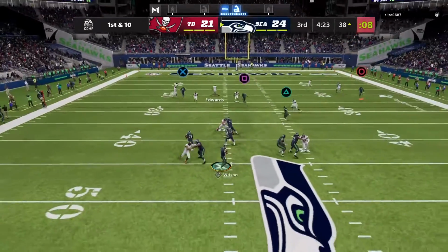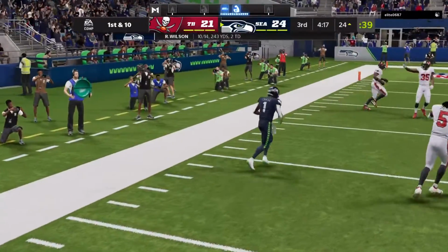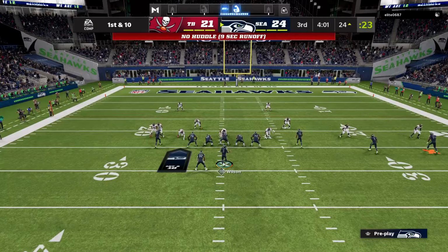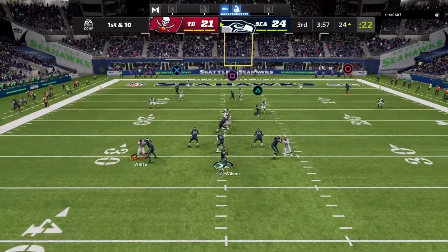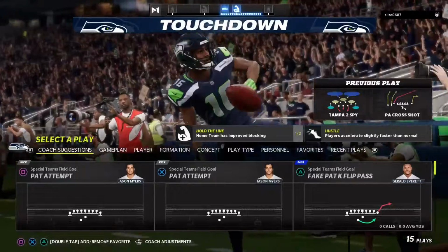Throwing is Wilson. He'll find Eskridge here complete. And brought down, but not before they're inside the 25. Throwing now, Wilson on 1st down. And he finds Lockett in the end zone. Touchdown, Seattle.